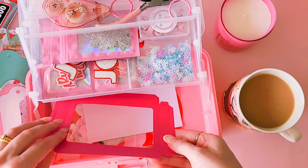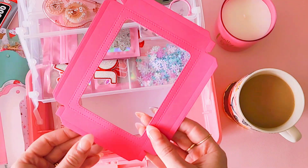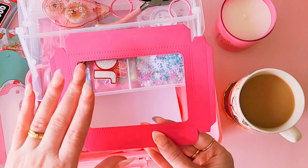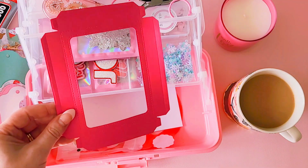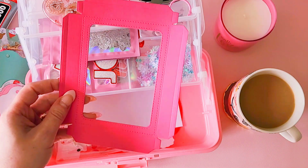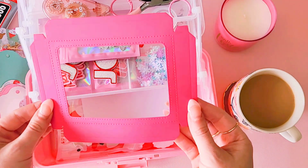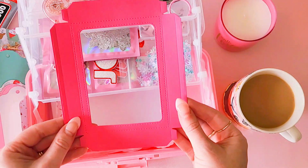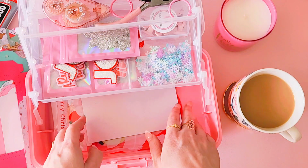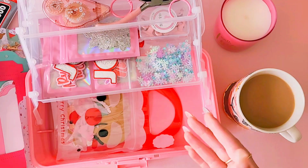We then have this piece here, which I'm going to create. This is one of the dies from Scrap Diva Designs that I die cut out, and it creates a nice little dimensional card or box. It's similar to a shadow box, but it goes on the front, so you can pop it on the front of a card and stick things inside if you like shakers. It's really cool because it's dimensional. So I had that to put together. I had some white cardstock just in case I needed that while I was away.